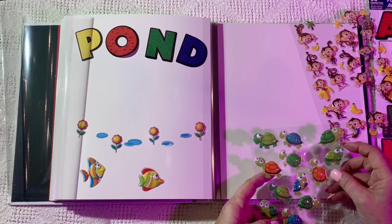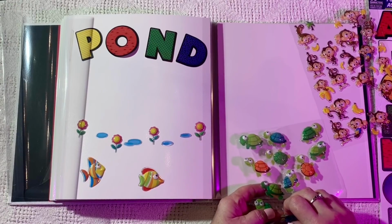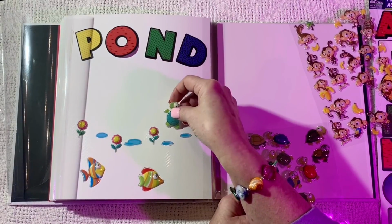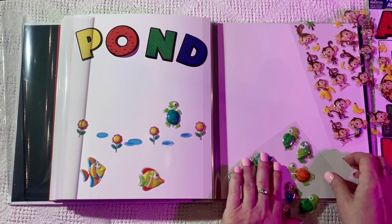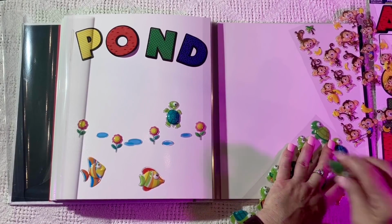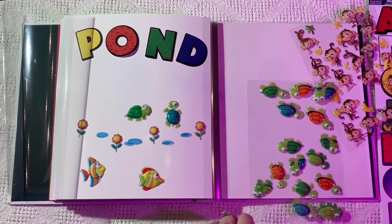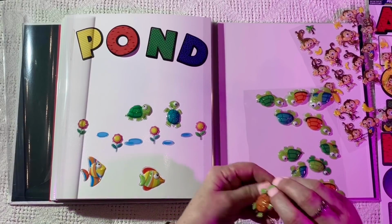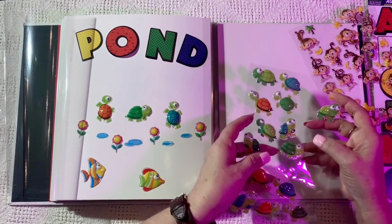Let's go ahead and get a turtle on here now. Okay. Here's a blue turtle. Start with the blue turtle. Okay, there's one turtle. And one must have a realistic green turtle in their pond. Every pond must have a green turtle. Okay, let's try a different color now. There's an orange turtle. Sort of looks like they're dancing. Dancing turtles.